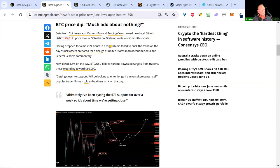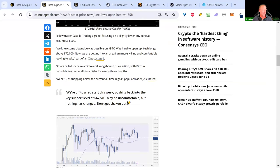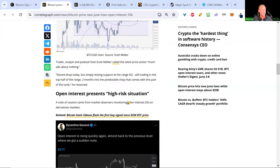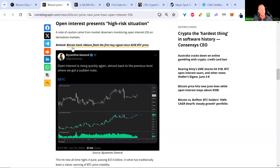All right. So basically, let's take a look at this 24 hour trend and Bitcoin closer to support. I thought I'd be talking about open interest here. And let me see if I can skim this for you guys. Much ado about nothing in this podcast. Okay. Not a lot in this article, actually. So maybe I'll jump over to Crypto Panic and see if there's anything more fluid.